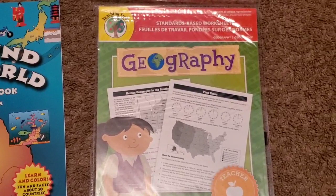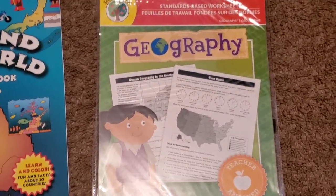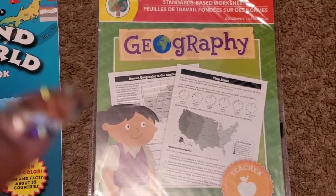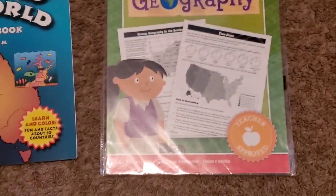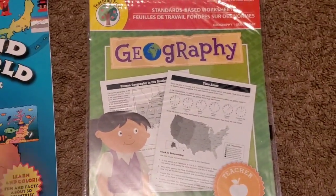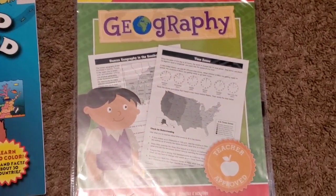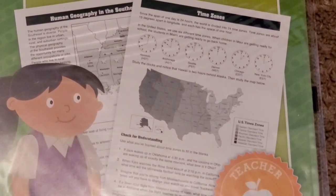I actually bought this when Bear was doing kindergarten because you know it's a dollar store, so you don't know when you're going to see it again. But they have reprinted this several times. The cover's changed, the kid on the front is changed, but they reprint the same thing because I've bought several over the years, and it's the same information. But it has so many activities, as you can see some of the examples on here.